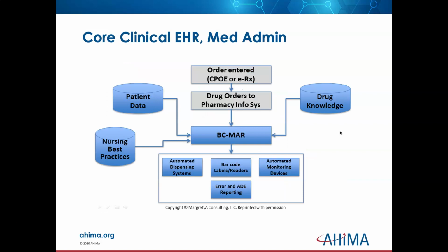All right, so we talked about that. This is what happens when the order goes through to the pharmacy. The pharmacy has access to best practices and patient data, and then it's off to nursing. The MAR is the medication administration record, and that's nursing. That's where nursing understands this drug has to be given orally, or intravenously, or it needs to be IM. They have access to patient data, drug knowledge, and their nursing best practices. The system is then tied into an automated dispensing system, barcode labels and readers, automated monitoring devices, and ADE reporting.